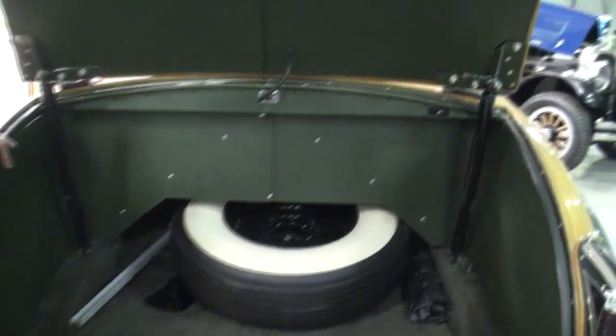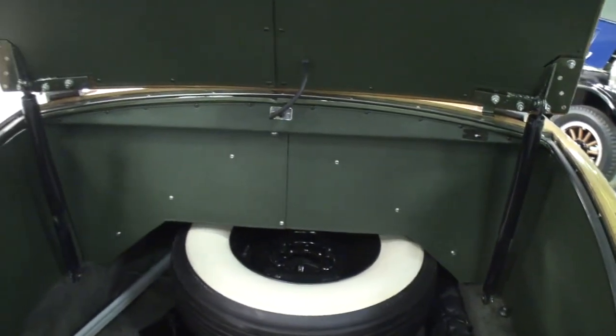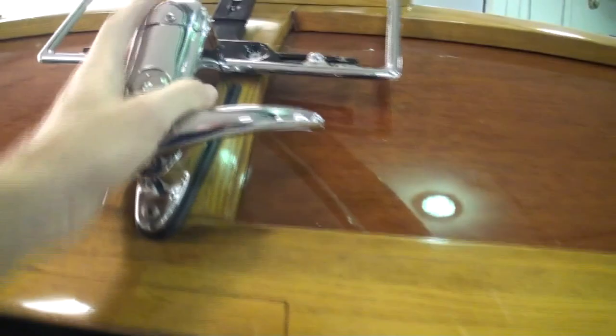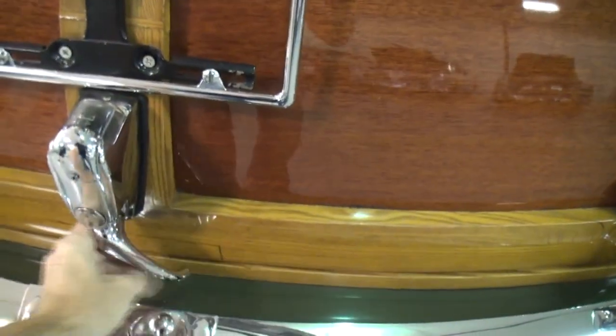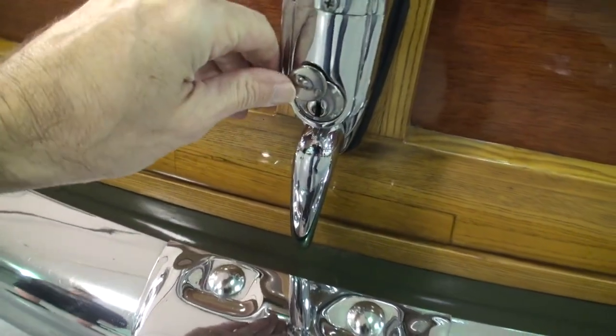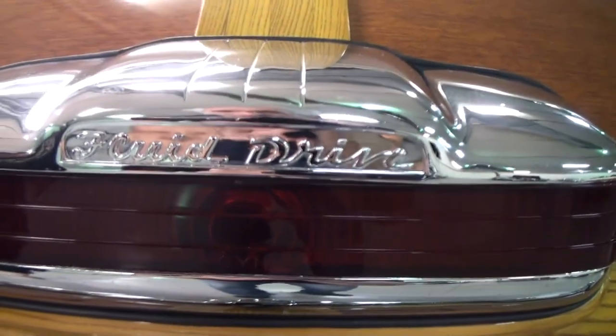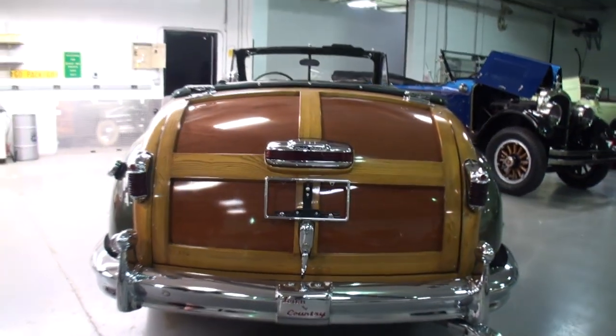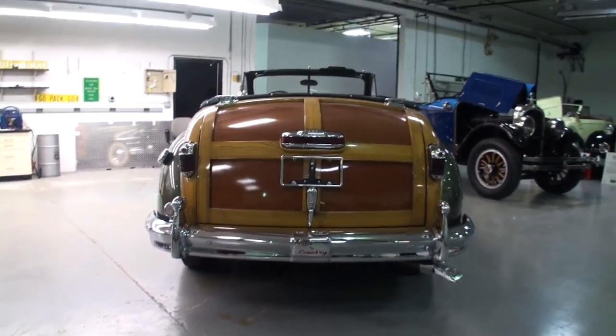All right, let's move your hand out of the way. Because I'm getting the feeling when this thing shuts, it could be imposing. There it is. And that closes like so. And you can see there's a little keyhole. Let me step back from it. Notice it has the fluid drive, and take a look at the back of that.